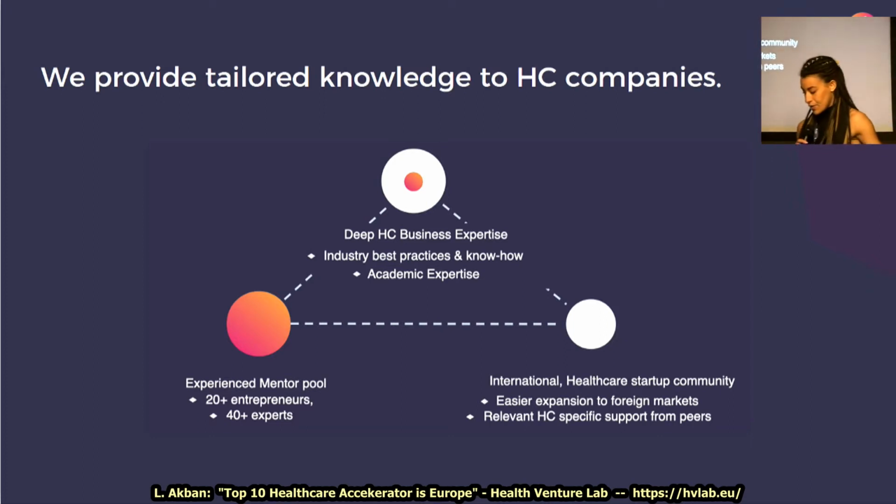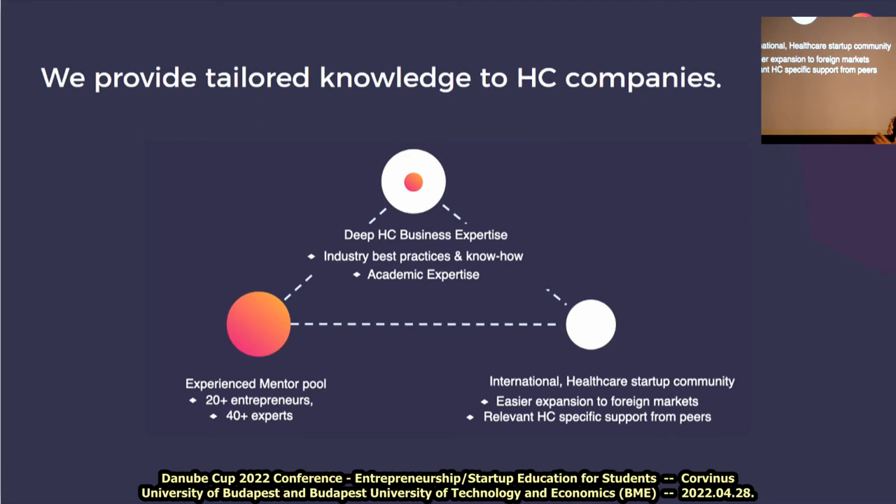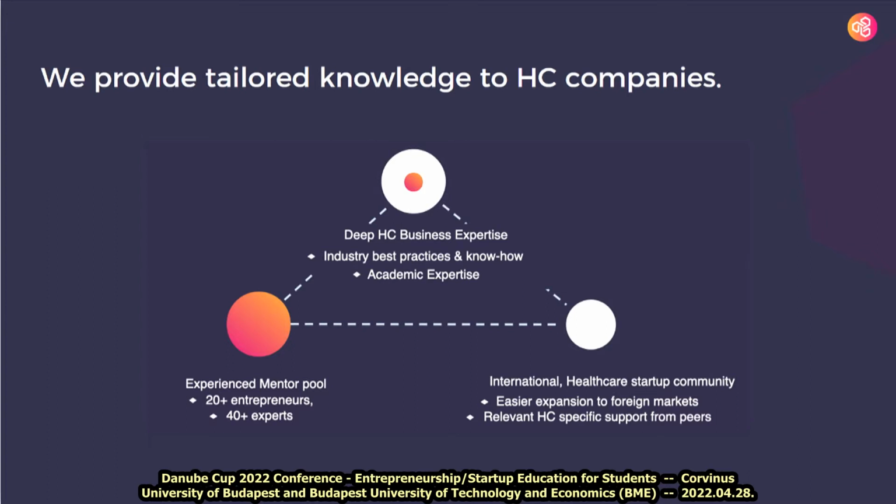The way that I could explain to you how we put together the program, I think this is the very easiest slide that I could put together for you. So I would divide the methodology into three pillars. One of the pillars at the top would be when we provide business methodology training. Here I mean much more of a generic training when we are talking about validation, finance, business development, regulatory issues, or how to set up a clinical trial, and so on. What we offer here is a deep healthcare business expertise and the industry best practices and know-how.